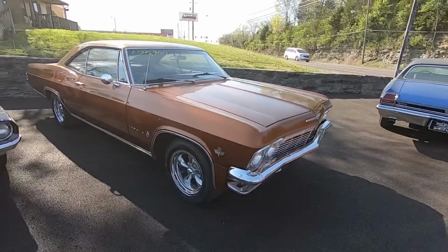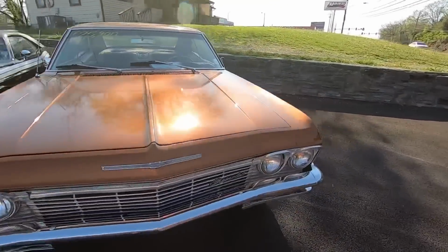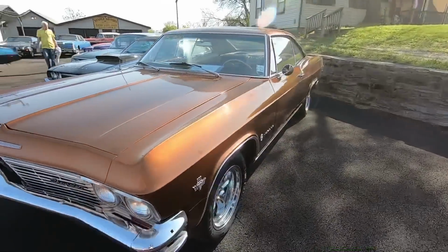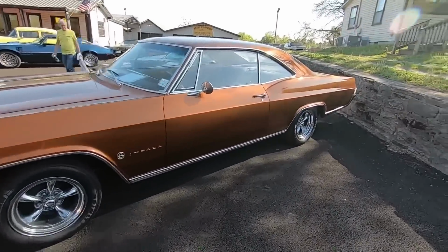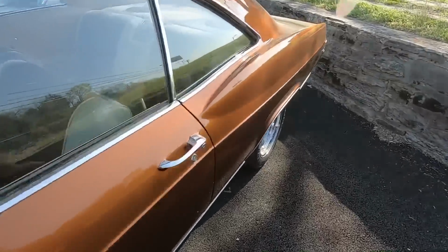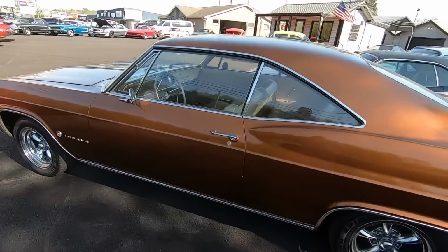1965 Impala sitting here, and it is available, $25,900. Interior is pretty sweet on this one. I wonder if the door's unlocked. No, it's not. You can check out that walk around video.